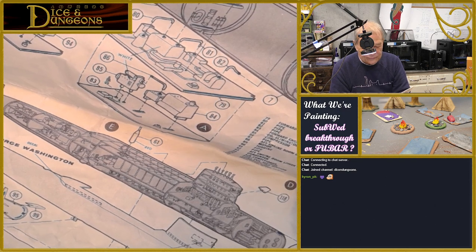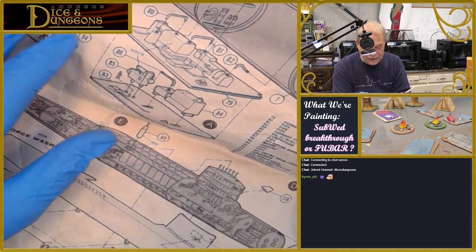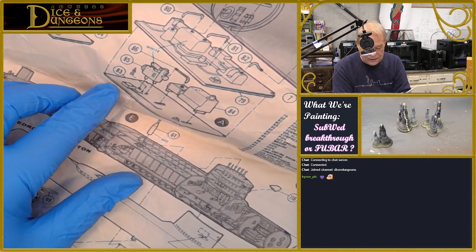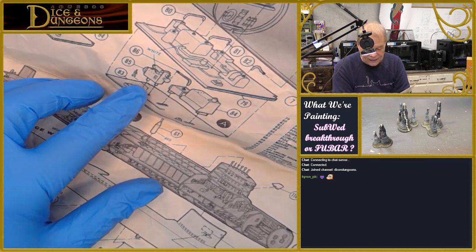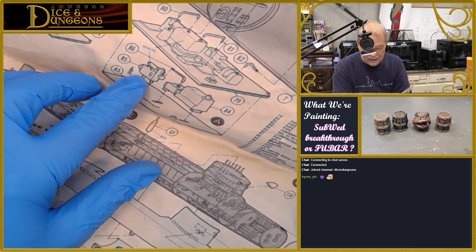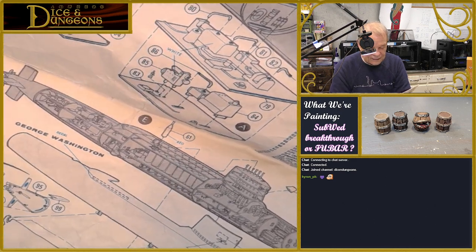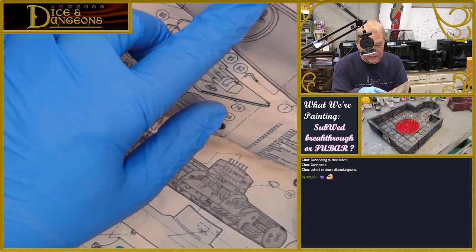So this will take a while, largely because a lot of this stuff needs 2 or 3 coats in order to get good coverage. And sometimes when I paint it on the deck, I have to go back and touch it up, things like that. Sometimes there's little knobs and buttons that I want to highlight with red or black, that kind of thing. I have to find a ladder.